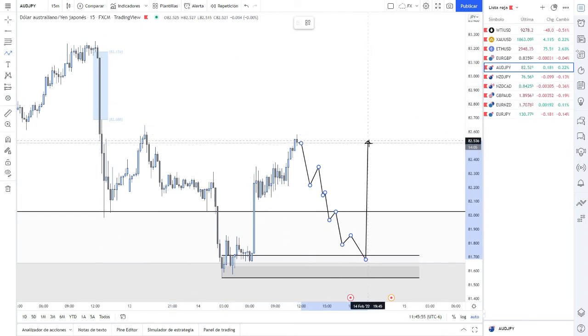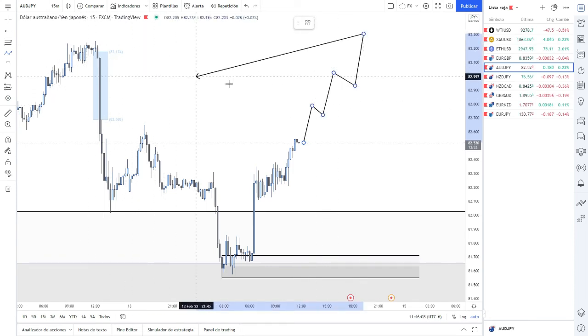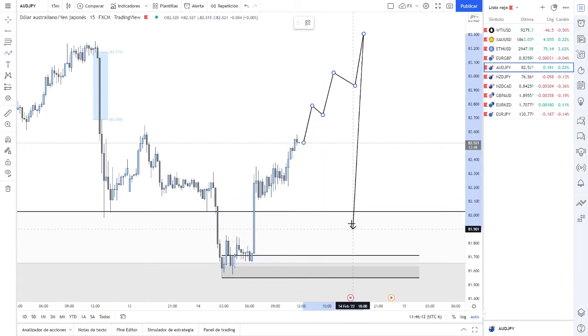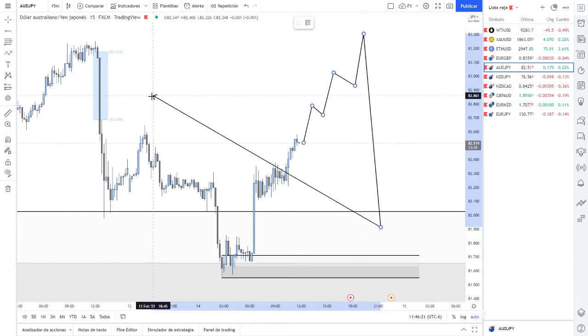So that's basically the idea behind this analysis. If the market, let's say, does not retrace and just starts going up and up and fills the imbalance, just forget about the analysis. The idea is to try to get an entry around this area where we can get a buy signal in order to fill this imbalance. That's the whole idea behind this analysis.